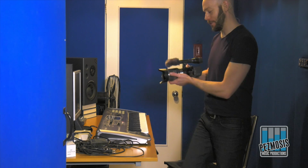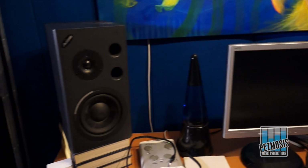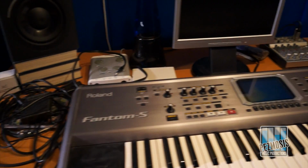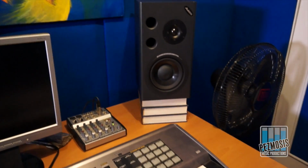Since 2003, Pesmosis has been the home for 23 different co-op students. And now, I pay homage by having this room. This room here has exactly what we started with way back then. So it's 2016 now, so that's 13 years ago. We started with these speakers, this very monitor. They weren't in this room though. This is an office for co-op students.